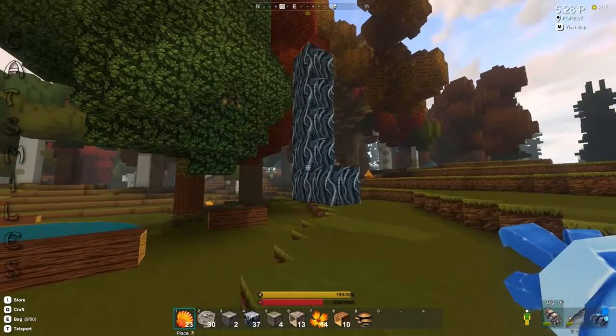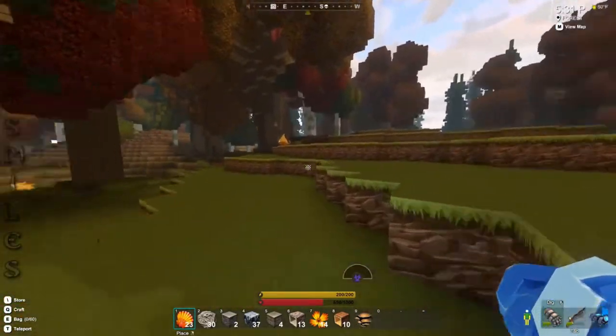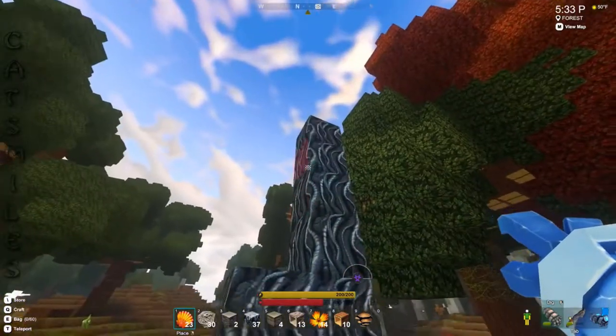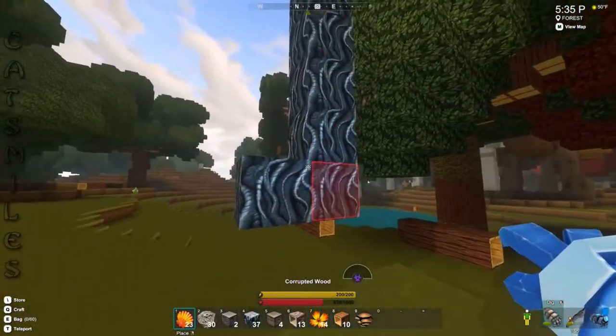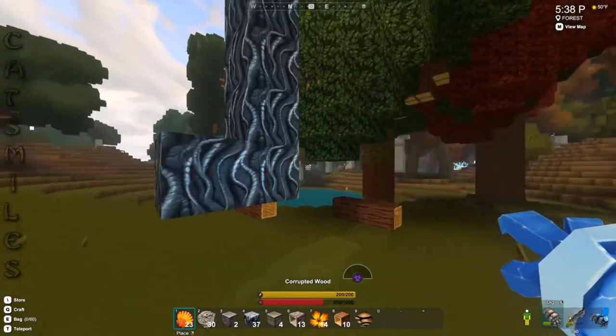Ooh, that's cool. You're seeing it here, guys. First time I've been in this area and I have corrupt wood. Oh, is it trying to say L? Is it trying to say it loves me as it corrupts my body?